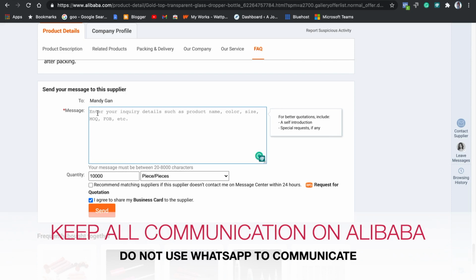What I normally do is I'm as specific as I can. And this is what I mean. So I'm looking for that bottle. So I tell them, I'm looking for a clear glass bottle with a white tip dropper, gold collar, 100 milliliter, let's put bottle, and I like the end ball tip.